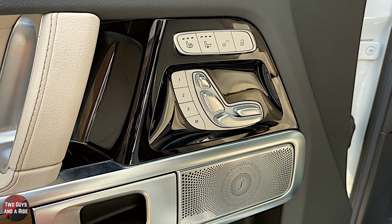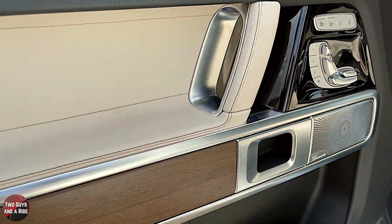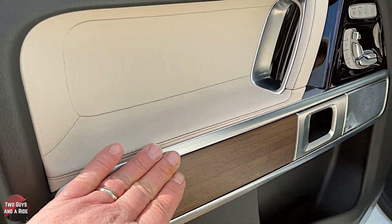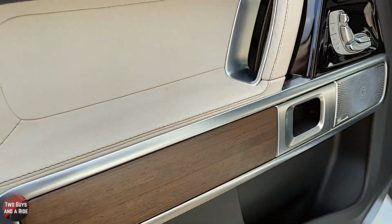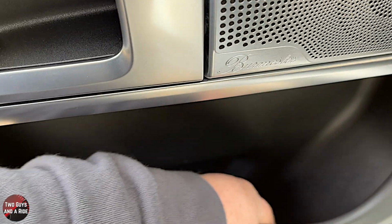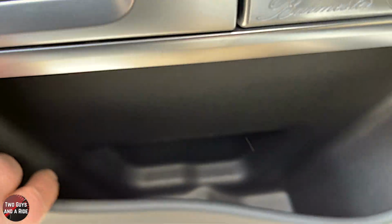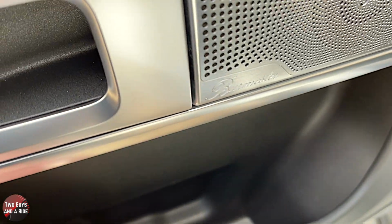And you have one of your 15 Burmester sound system speakers. And I love sort of the satin metal look with the metal trim. It just looks really nice. Now you do have a fairly deep pocket storage right here in the door. Definitely big enough to hold several things in addition to a large bottle of water or some beverage.